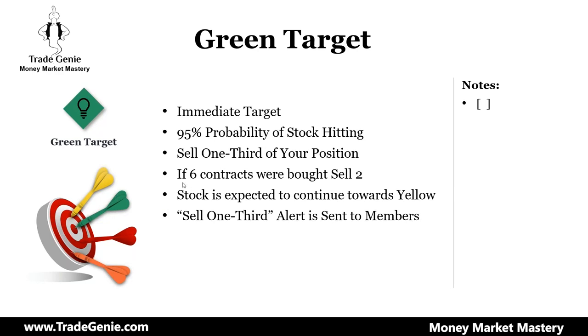So when you receive the alert for the green target, if you have set the alert, it depends how many contracts you have. The green target is the easiest target, and don't be selling everything at the green.